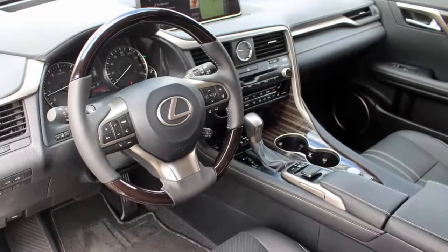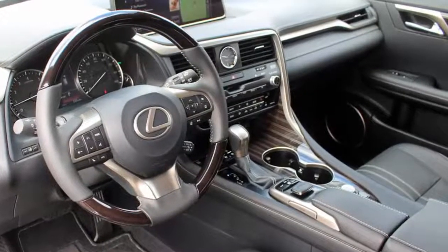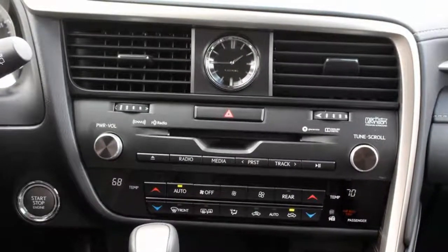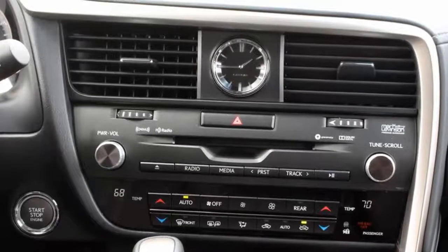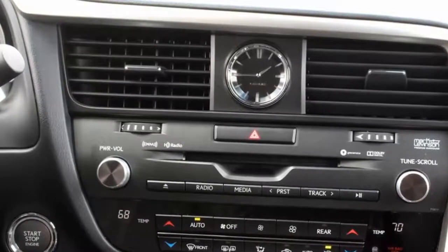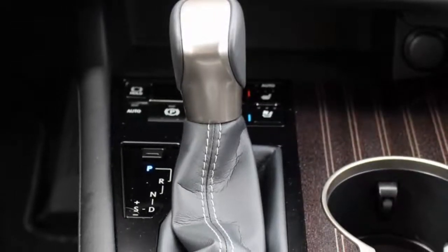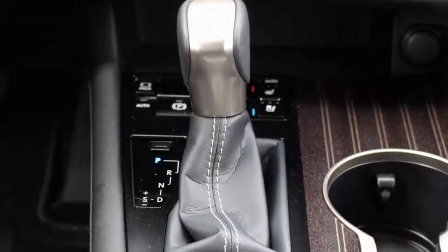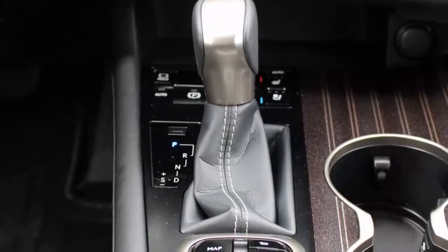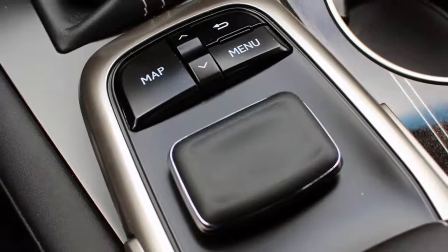Should you fill all 3 rows of seats with passengers, you won't have enough cargo space to carry all their belongings. With all 3 rows intact, the RXL offers 7.4 cubic feet of stowage, which is enough for a pair of carry-on suitcases and not much else. Fold the third row and cargo capacity swells to 23 cubic feet, 4.6 cubes more than a standard RX. With both back rows of seats folded, you're treated to a respectable 58.5 cubic feet, though that's only 2.2 more than the 5-passenger RX.